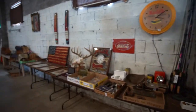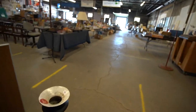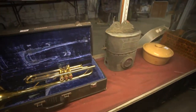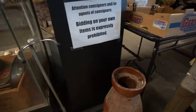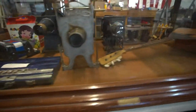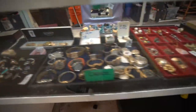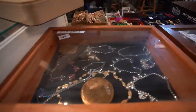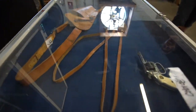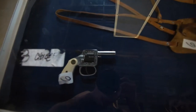And then we'll walk back over to the other side where we usually start. And we can look at this stuff again as we meander on over there. Hope to see everybody out on Thursday. Remember, we have preview from 11 to 1 on Wednesday. So come down and check that out. There's a nice World War II era shoulder harness and another little shoulder harness, and then that's a starter gun, a starter pistol.